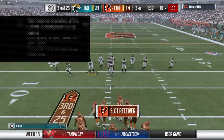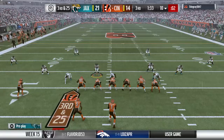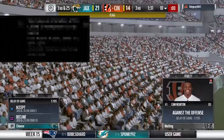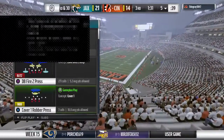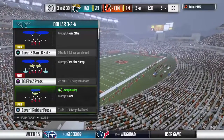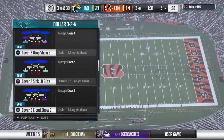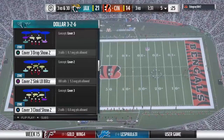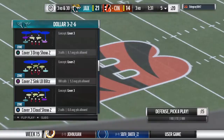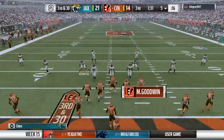Second down, sacked by the defense. What type of pressure will they bring here on third? We'll see. Play clock down to 0, and that's going to be a delay. So a costly penalty and now a tougher third down situation.